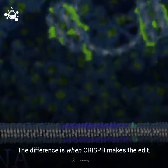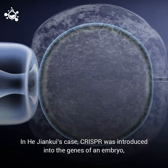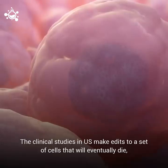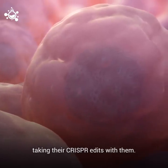The difference is when CRISPR makes the edit. In He Zhengkuai's case, CRISPR was introduced into the genes of an embryo, which will carry the genes throughout life. The clinical studies in the United States make edits to a set of cells that will eventually die and take their CRISPR edits with them.